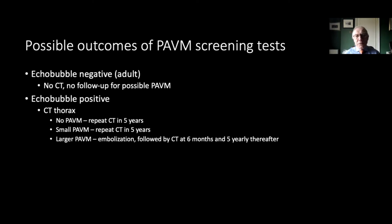So, the possible outcomes of screening for PAVM. If your echo bubble is negative, and I'm talking here about adults, then we don't do a CT because a positive echo bubble is a very, very sensitive test for the presence of pulmonary AVMs. If it's negative, we don't need to follow you up. We can take it that you almost certainly do not have any pulmonary AVMs.